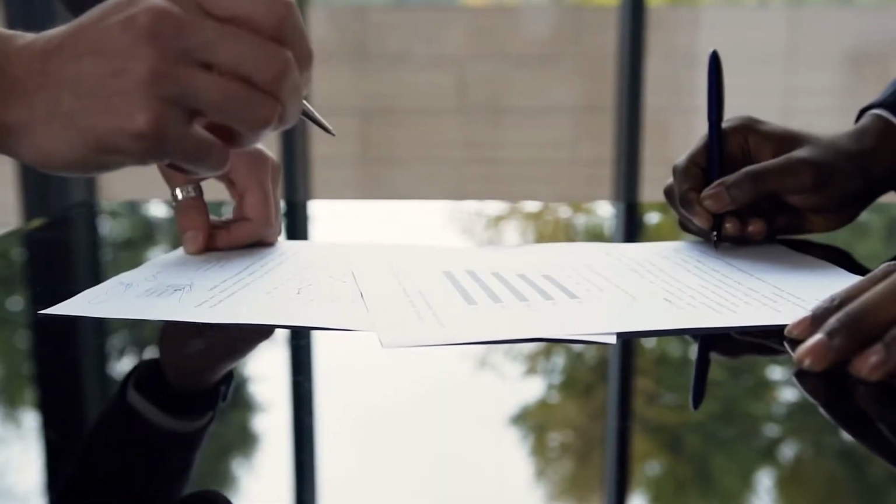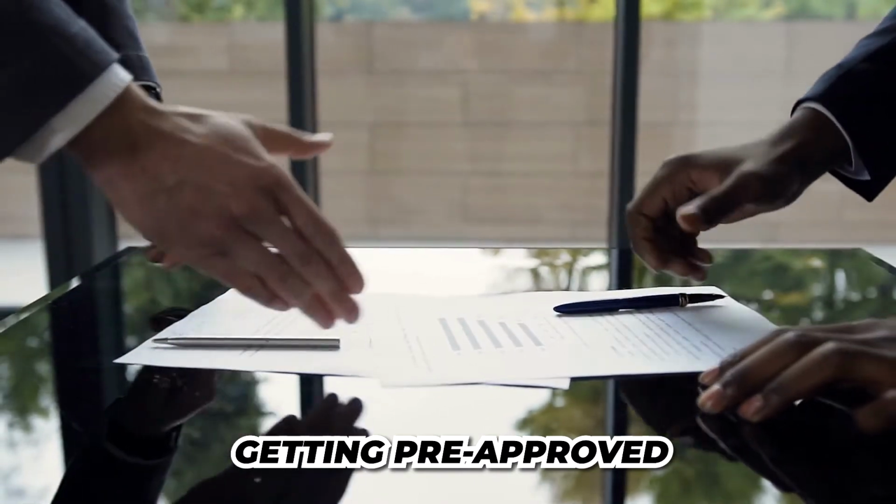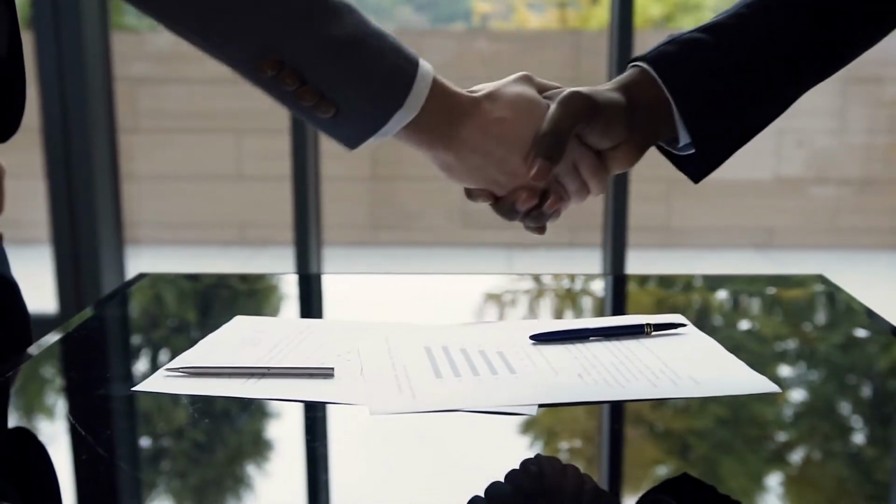So step number 1 is going to be getting pre-approved. What does that mean? You need to speak to a mortgage advisor, a lender, and get pre-approved. They need to look at your financials and tell you based off how much money you make, how much your debt to income ratio is, and what mortgage interest rates are. They're gonna tell you, okay, based off all of this data, you can afford a loan of X, and that means you should be looking at houses up to this number, okay?